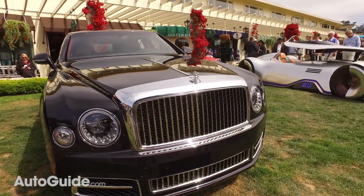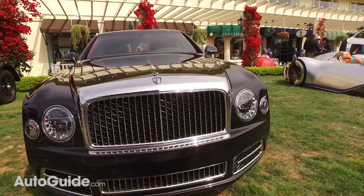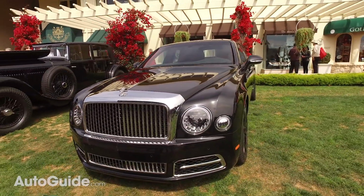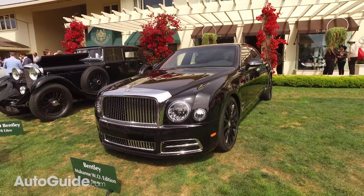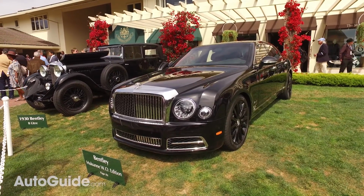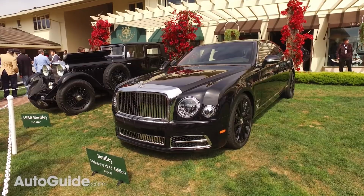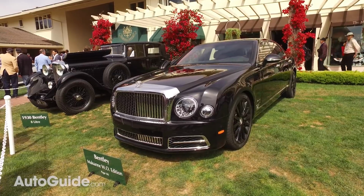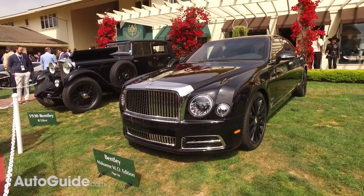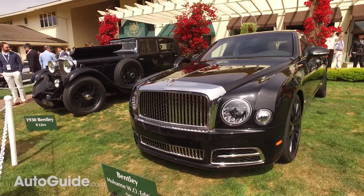It features an onyx paint job, vertically slatted grills, black wheels, and on the inside it gets 4 different types of wool. W.O. Bentley's own signature is actually etched into the seat backs, which is pretty interesting, and they've taken the crankshaft from that 8-liter and they've sliced it into 100 pieces, and each of these 100 cars gets a little piece of that crankshaft in the rear drink cabinet.